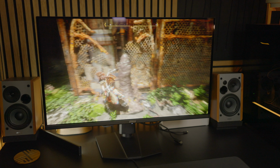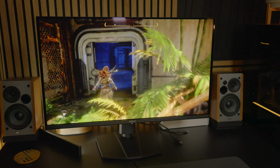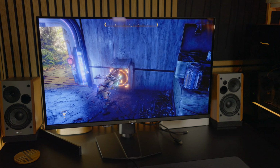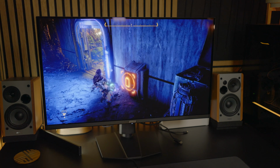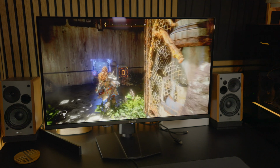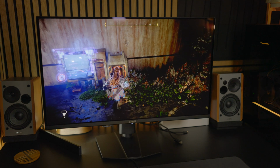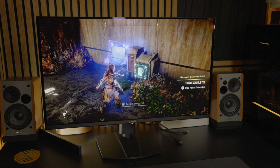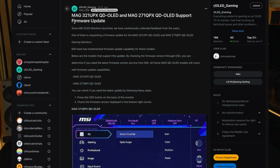Now, if you're able to get this display somehow and find it in stock, brand new, I recommend getting this one because the firmware it shipped with was already good, at least mine. But this news was discovered on Reddit, and someone from MSI Technical Marketing posted that they're actually going to enable support for firmware updates on this display, and even the 27-inch model.